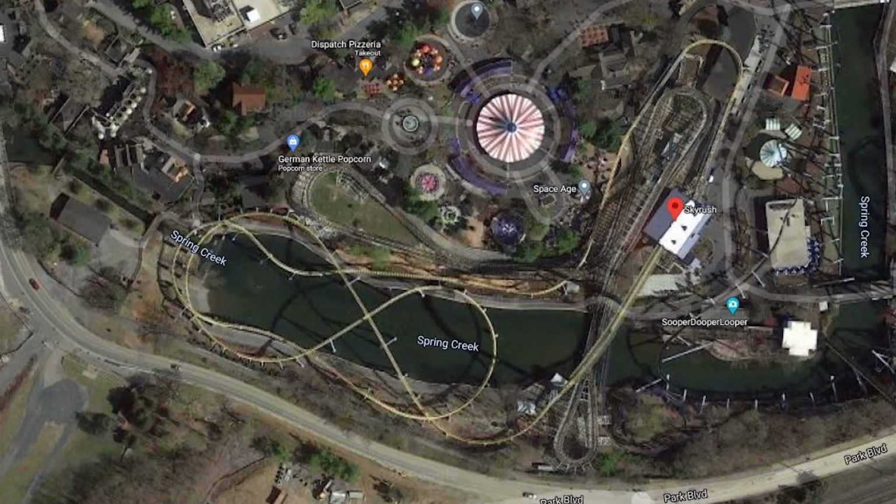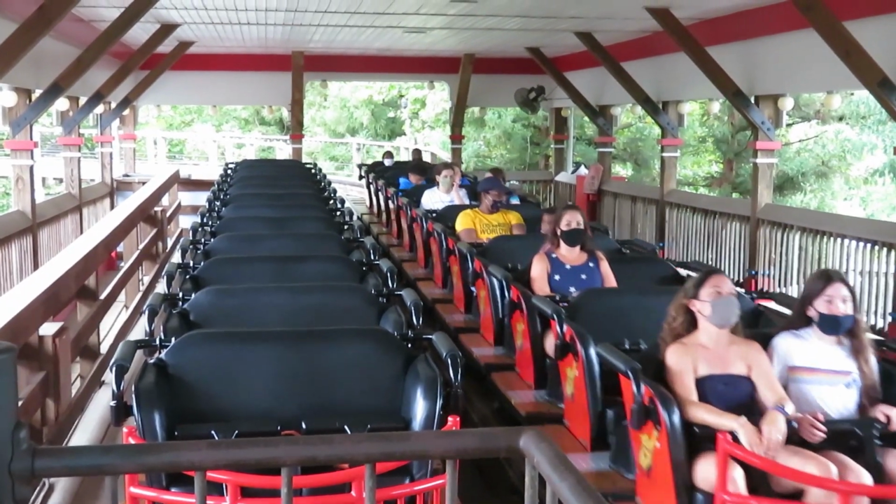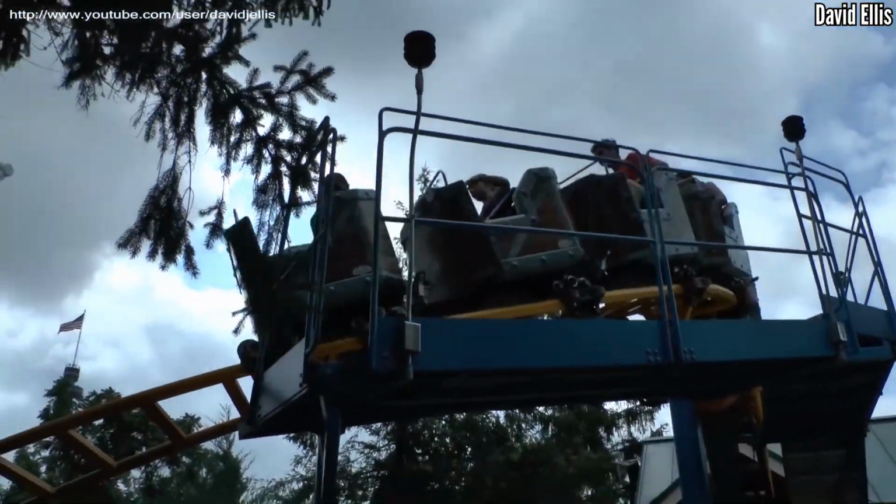With the help of Google Maps and the Pythagorean theorem, I also took out the lift hill, station, and final brakes from the length, so the number on the screen will not match the number on RCDB. Let's kick this off with by far the park's shortest coaster.